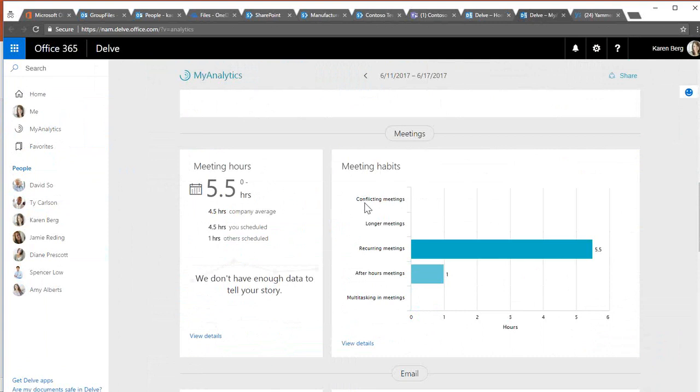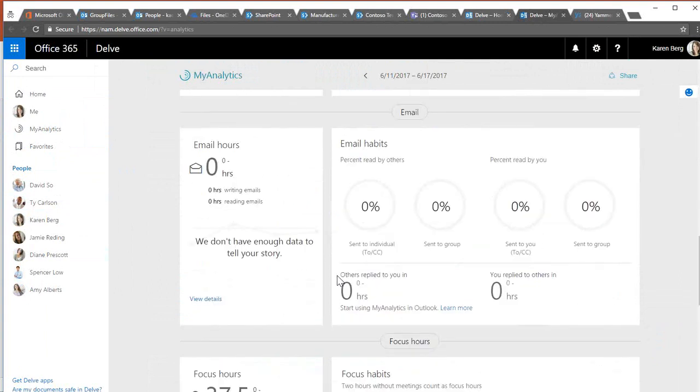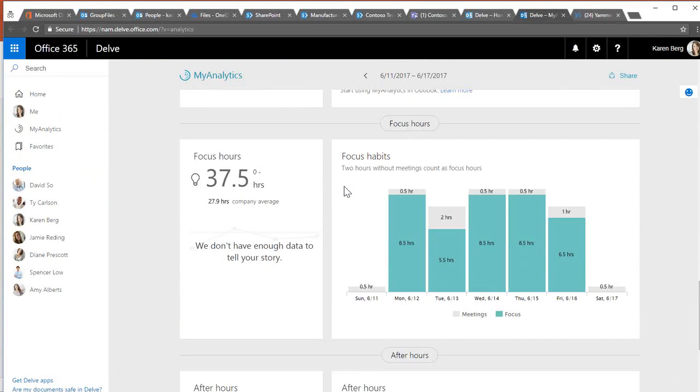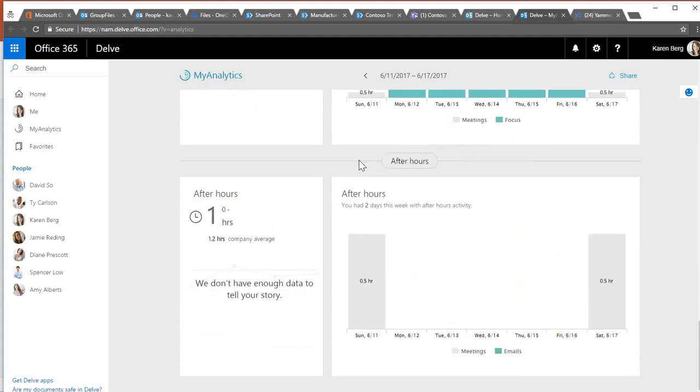So your meeting habits, how this is working. And all this data is really pertaining to how you can be more thoughtful about how you spend your time during your day, and how you can influence the rest of the workforce. How can we all be more productive? And this is just some data to look in the mirror a little bit and see how you work better.